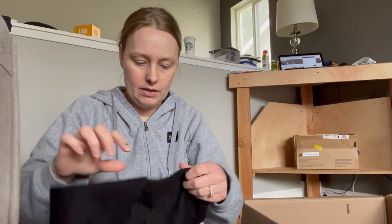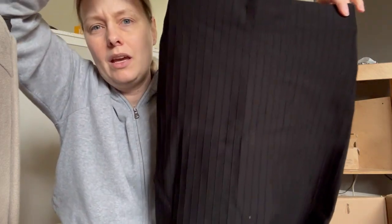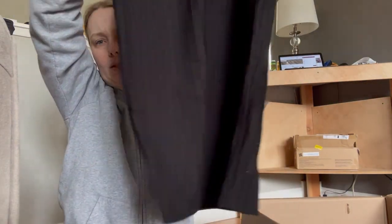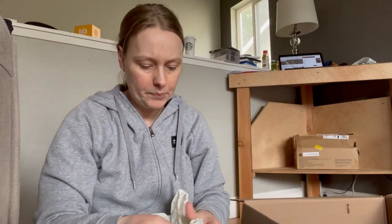Let's see. What are you? Oh, EC New York, size small. I think that's how you say that. I'm not sure. This is a brand that I never pick up, but this is a really cute piece. It's got like a ribbed material, and it's probably just past the knees. It's a pencil skirt, but it's got stretch to it. That's actually really cute. I don't think I'll list it, but I feel like someone's gonna want it.